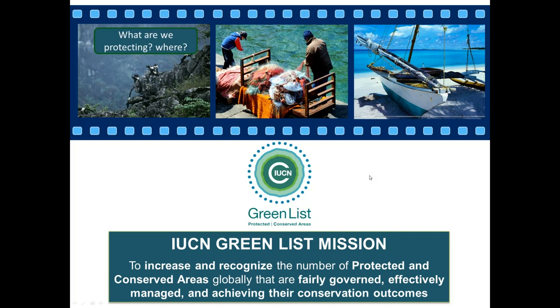Ultimately, the program is about improving our knowledge and understanding of the natural and cultural values, if those are relevant, insights, and understanding where exactly these are located, for whom these values are being protected and conserved, by whom, and how is this conservation happening? Is it resulting in actual conservation outcomes and in fair and equitable means for the benefit of nature and communities that depend?